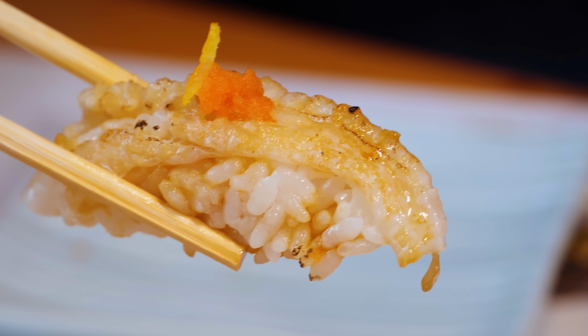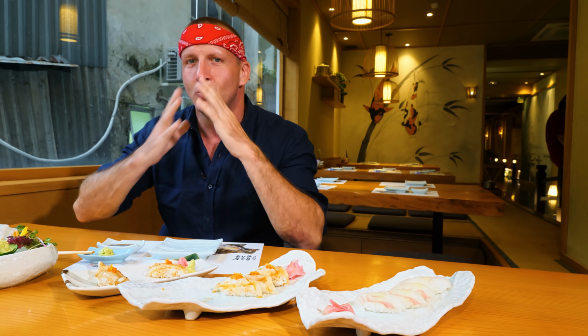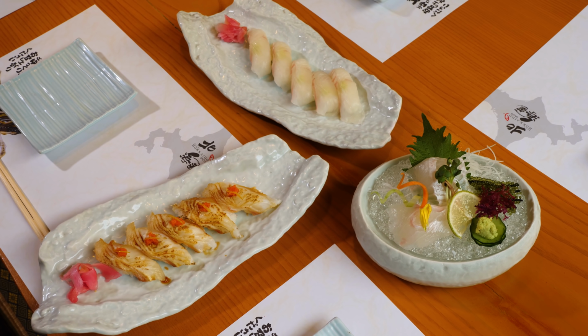What? That is like mayonnaise. Not in flavor, in feeling. It's just super creamy, soft. It almost just disintegrates in your mouth. My grandma would love this. You don't need teeth. You just push it against the roof of your mouth. This fish has some range. I gotta say, I'm proud of it.